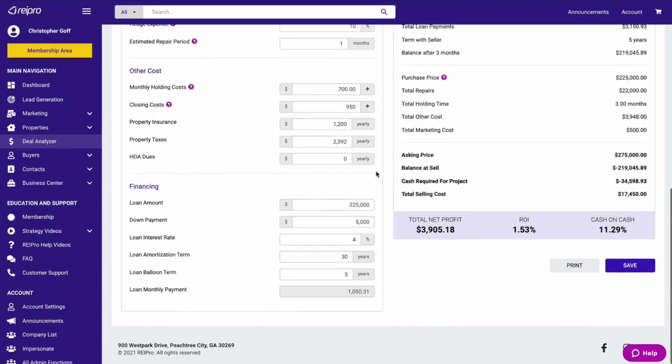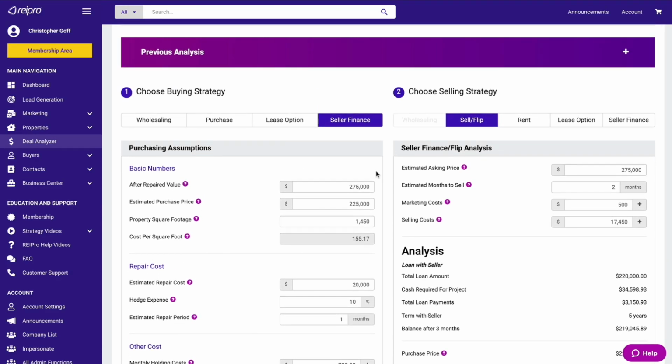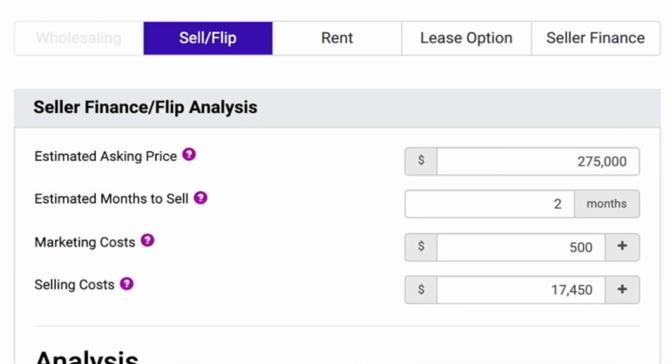Now let's look at a couple of different ways that you can actually get rid of this property, which is choosing your selling strategy. Now I'm going to go into all 4 different ways, but let's look at the sell flip. What we want to do is seller finance it from the owner on the left side, and then the right side, we're going to sell it. So the first thing we want to do is put in an estimated asking price. Well, we already know the ARV is $275. So of course we're going to max that out.